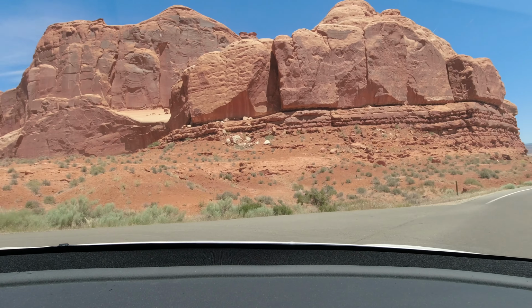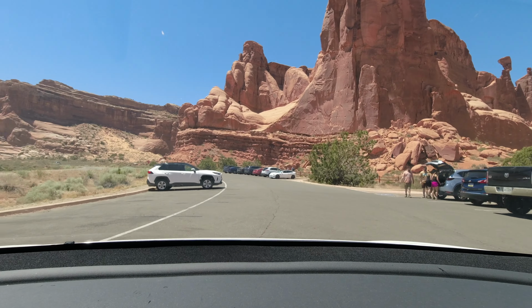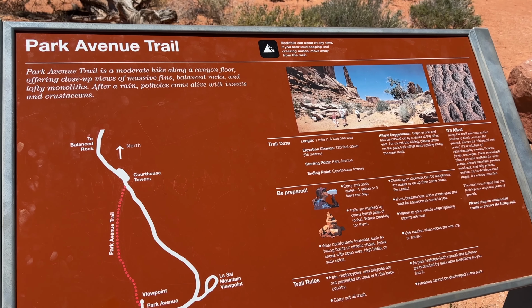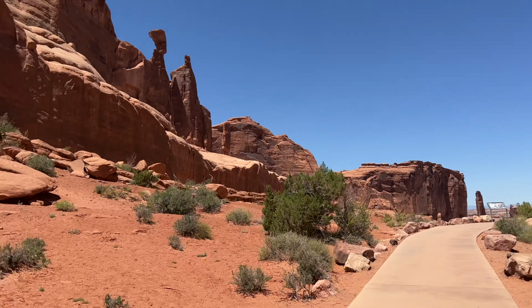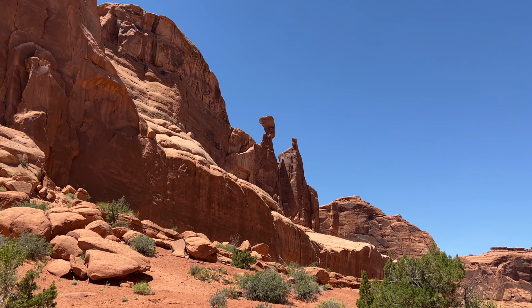Okay, the Park Avenue Trail. I am going to get out here and just take a quick peek over the hill there. All right, Park Avenue Trail, about 1 mile. Look at that. Look at that rock. It's literally just like somebody set it there.